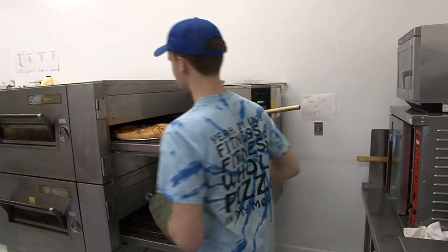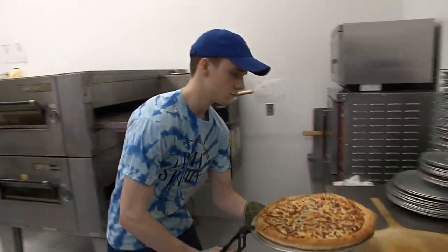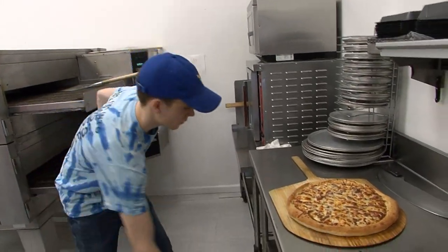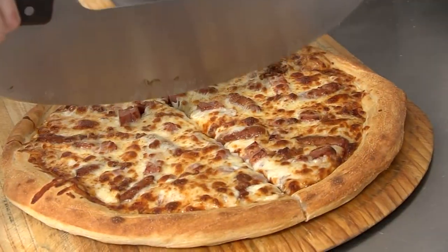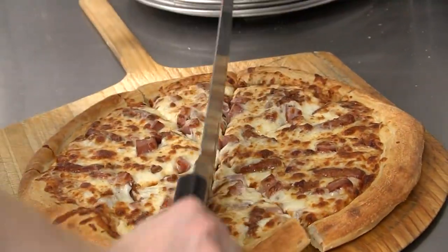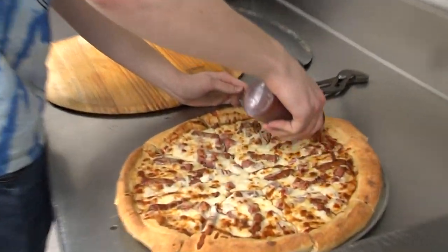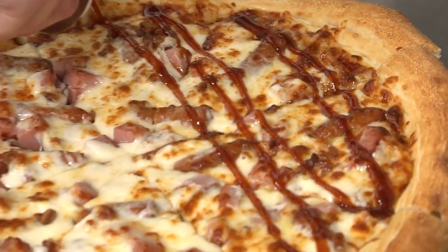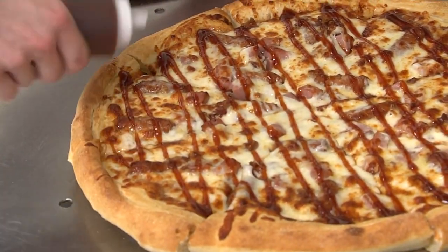Okay, so I've had fun doing this whole redneck pizza thing, but we're going to let the experts pull it out of the oven so we don't have a major fumble here. And they don't trust me with sharp objects, so he's going to cut it, too. Hey, Neil, that's looking pretty good, actually. I don't think I did all that bad. No, it really actually looks good. You did a good job for your first redneck pizza. You can't have too much barbecue sauce on a redneck pizza.